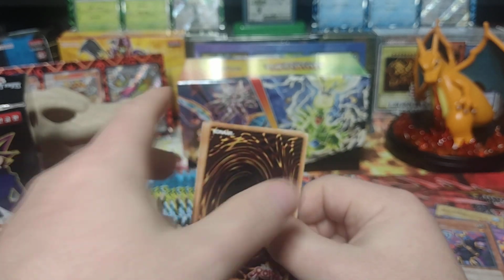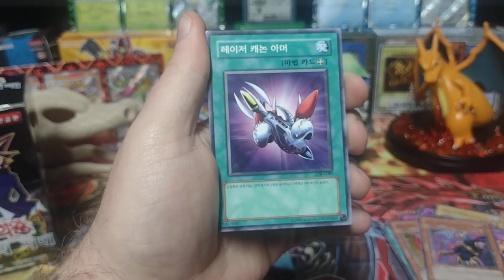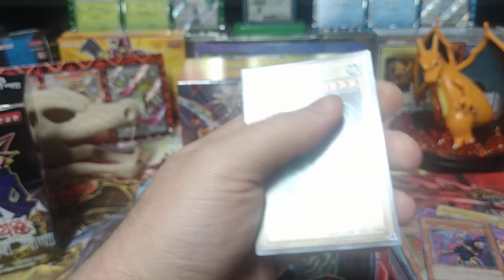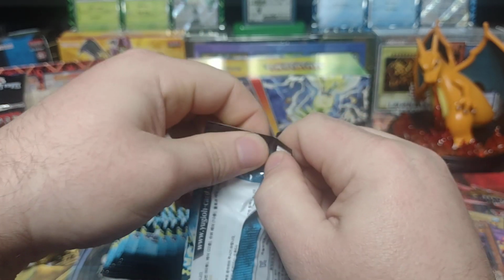Let's see if we can at least get one holo here. Something Clown. Two-Mouth Darkruler. Legendary Sword and Hitotsu-Me Giant. Man, let's just see if we can get a holo.